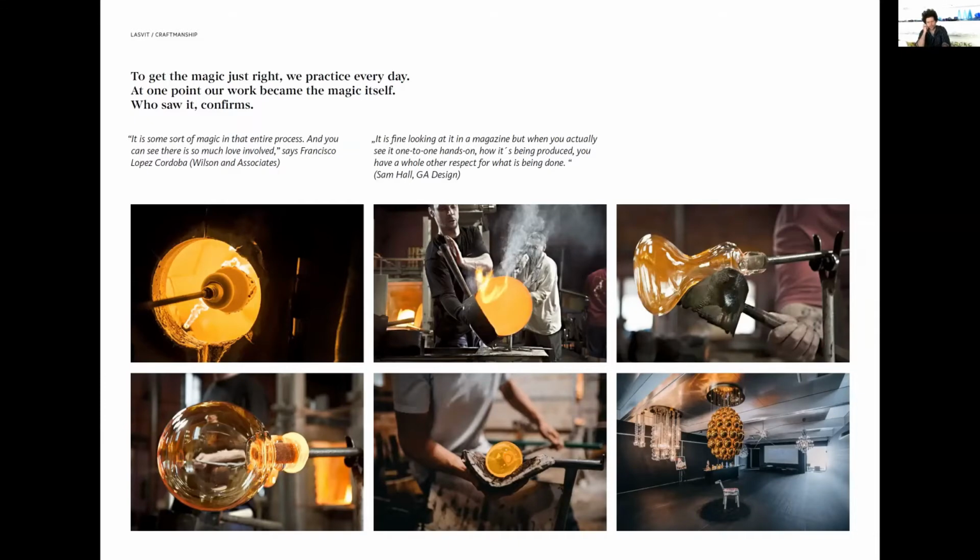Because imagine that you have so many interior designers and architects coming into the furnace, and each one has a different idea, and you have to make their idea real. You have to make real objects out of their dreams. And that's why you need a couple of skillful guys to be able to make them real.